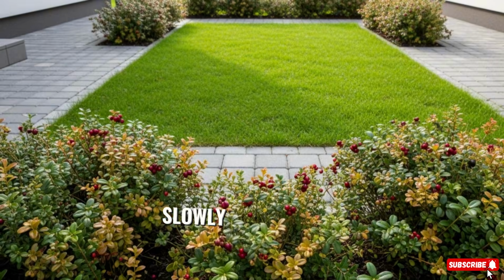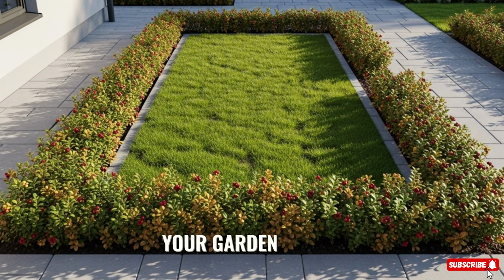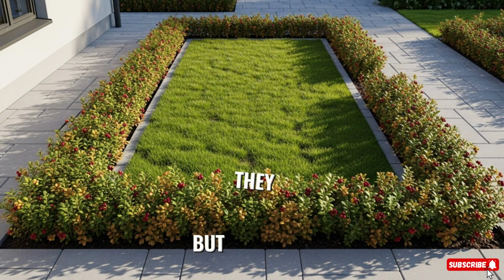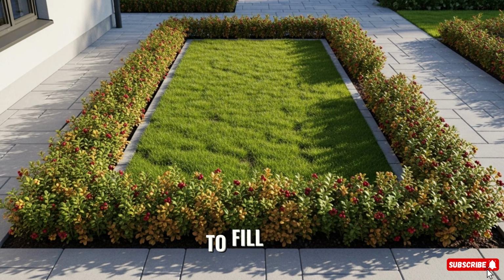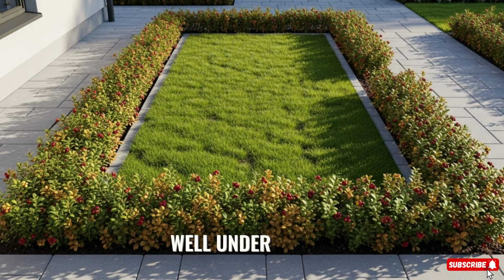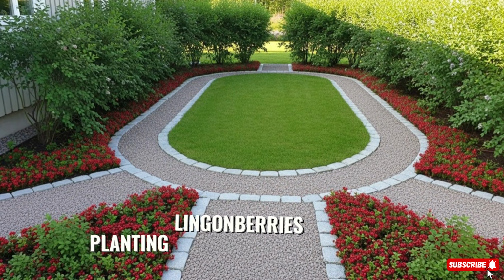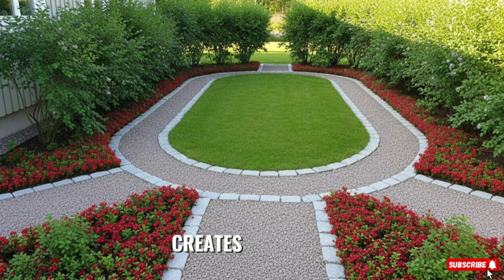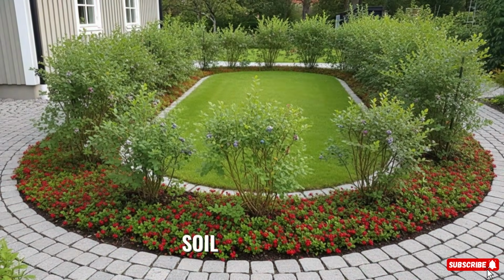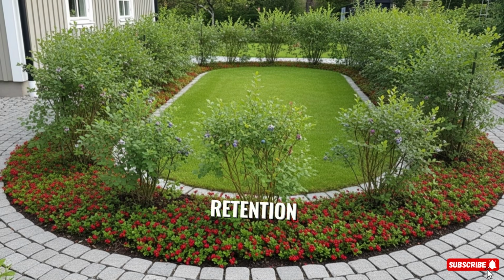These plants grow slowly and steadily, which makes them manageable and predictable in your garden design. They won't suddenly take over areas aggressively, but they will gradually expand to fill the space you give them. Lingonberries do particularly well under taller plants. If you grow blueberries, for example, planting lingonberries underneath creates excellent layered coverage, while both plants benefit from similar soil conditions. They appreciate acidic soil with good moisture retention.